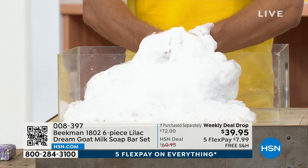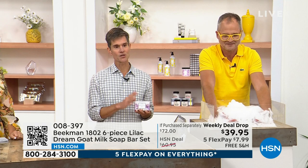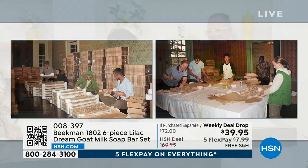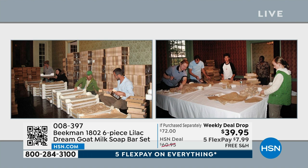And the first thing that we started making with the goat milk was this goat milk bar of soap. And now 15 years later, we have sold 30 million bars of this soap. Oh, this is our house. And we started just right here.